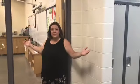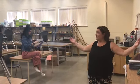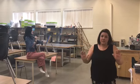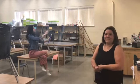All right, so the next room we're going to take a look at is the art room. Come on in. So if you sign up for art as one of your exploratories, this is where you're going to get to come and be creative. Painting and sculptures and clay, that's usually the favorite, and all sorts of different things in the art room.